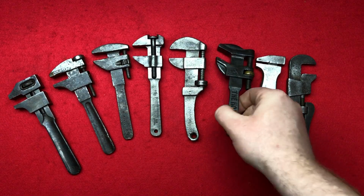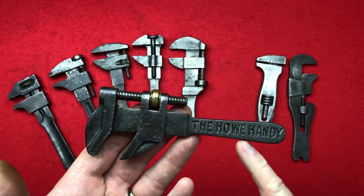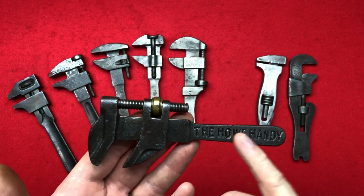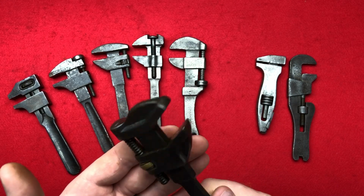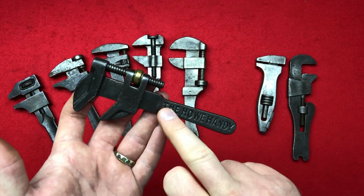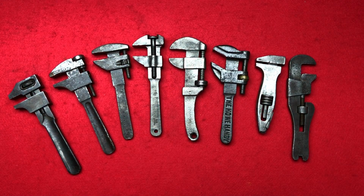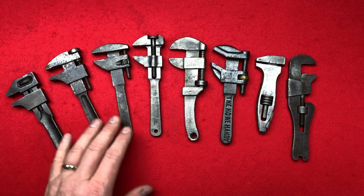But I think I'm going to go for this one, the Howes Handy. I reckon that's American. Handy handle. I reckon that's American, but I can't be sure. But I just love the brass, and I love the angle, and I love the writing. I think it's fabulous. So put in the comments which one you like, and why.